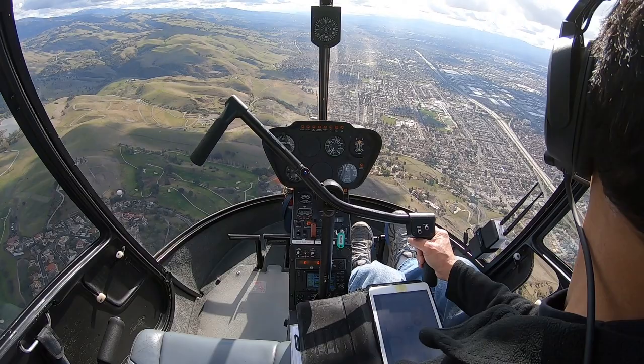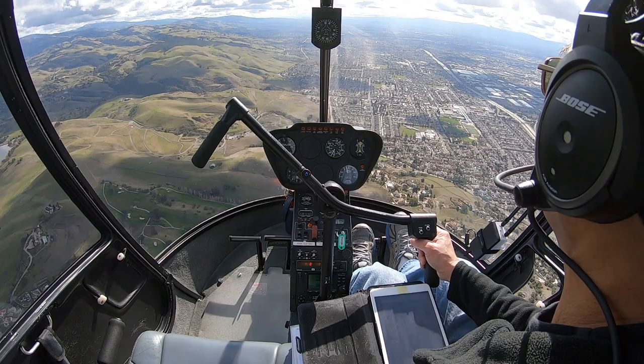Skyhawk 5 Mike Tango 1-8. Squawk VFR. Squawk VFR, 5 Mike Tango.